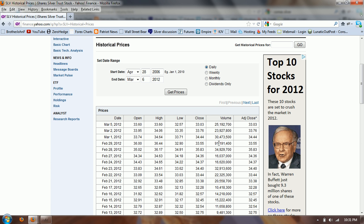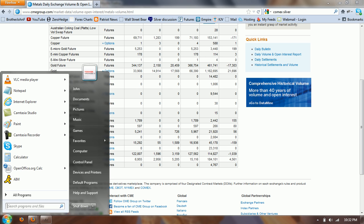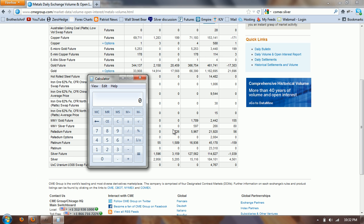So I'm going to count this as a derivative of silver, and then we're going to jump back and do some simple math on that. So the number that we cite very often is 750 million. We could say 800 million, but we'll just say 750 million for round numbers' sake. And we know that 750 million is the amount that we mine roughly every year.